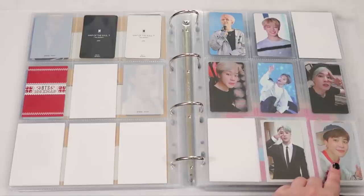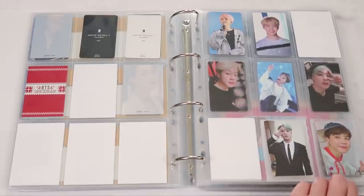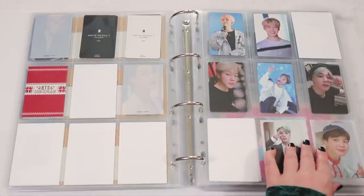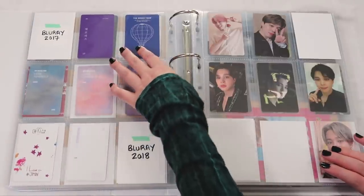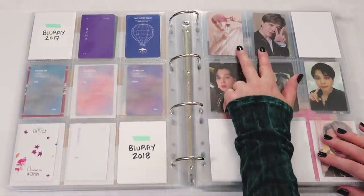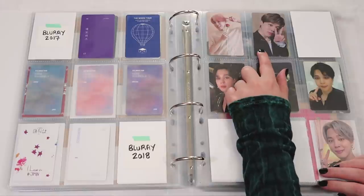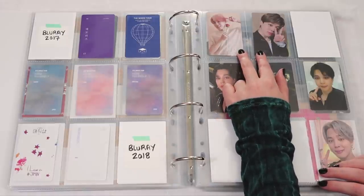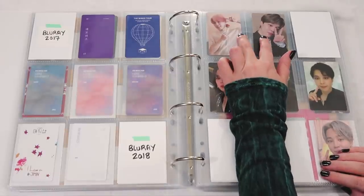And then this is his 6th Muster PC, the Korean version. I do not have the Japanese version. But I'm very thankful to have the Korean version. The Japanese one's very expensive. Okay, so then these are Memories 2019, and this is the DVD, and this is the Blu-ray. Obviously, these came out in 2020 when I was at the peak of BTS collecting, so I'm very thankful that I have both of them.